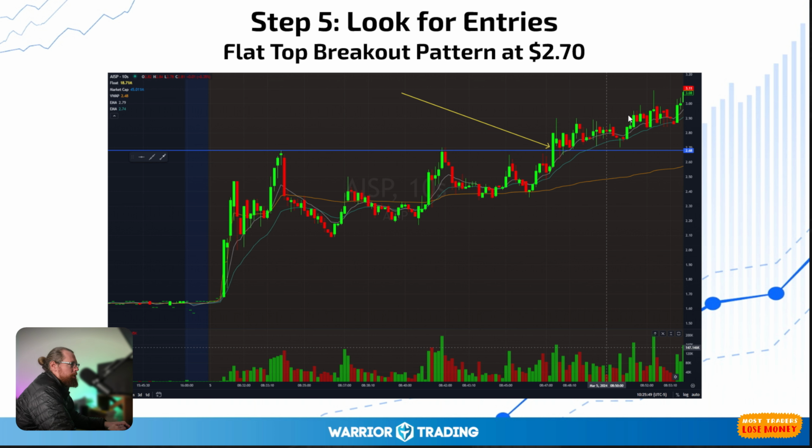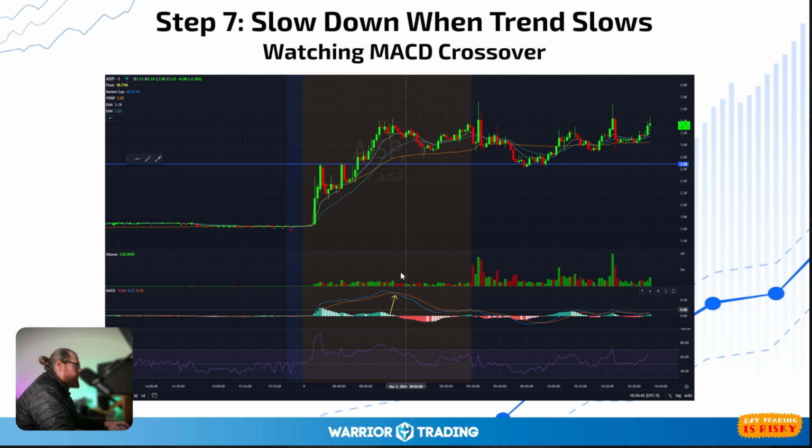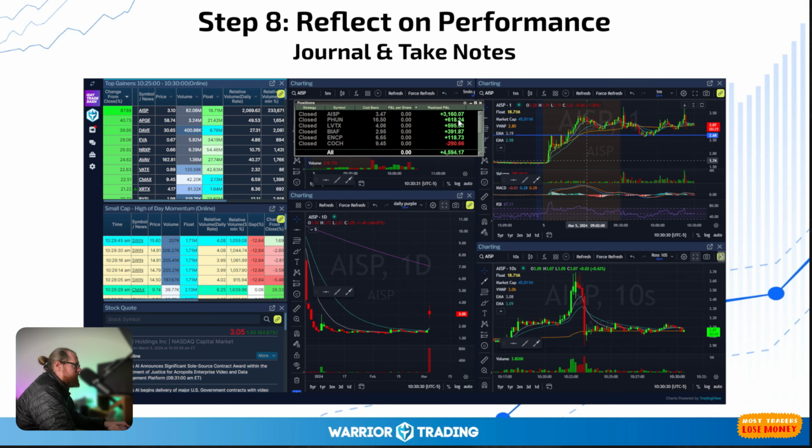I ended up taking a 12,000 share position at 290 for the break of three, hits three, drops down, I stop out, comes back up, I get back in here. It ends up working eventually, and I was able to size up. It goes up to a high of 350, but I never really got myself big time in the driver's seat on this stock. By the way, after we had this MACD crossover right here, I felt like I had to slow down. I did get a trade on this spike right there, but in total, my profits are $3,160.07.